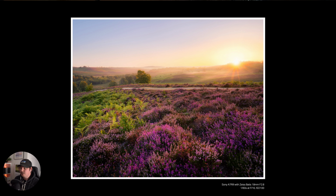So same location, just a little bit further back this time, and shooting a little wider. And it's just shooting into the sun, which I don't do as much now. I've kind of moved away from shooting into the sun. I prefer the side light.